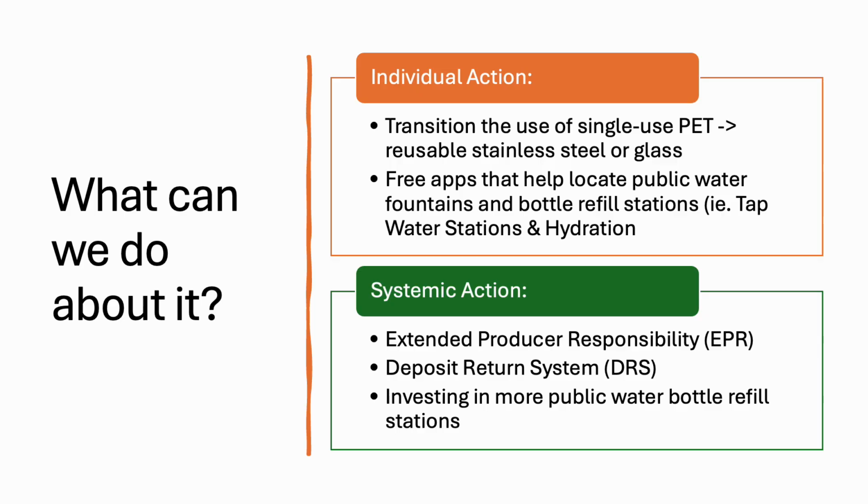EPR policies shift the financial burden of managing plastic waste away from local taxpayers and place it directly on the corporations making the packaging. This is especially vital for rural communities where waste management infrastructure is often underfunded. When companies have to pay to clean up their own products, they quickly pivot to sustainable packaging.